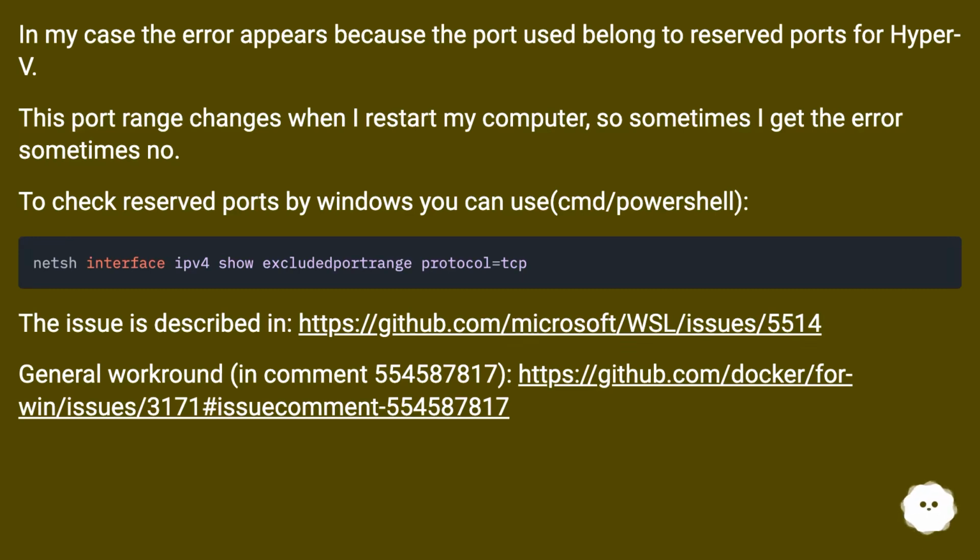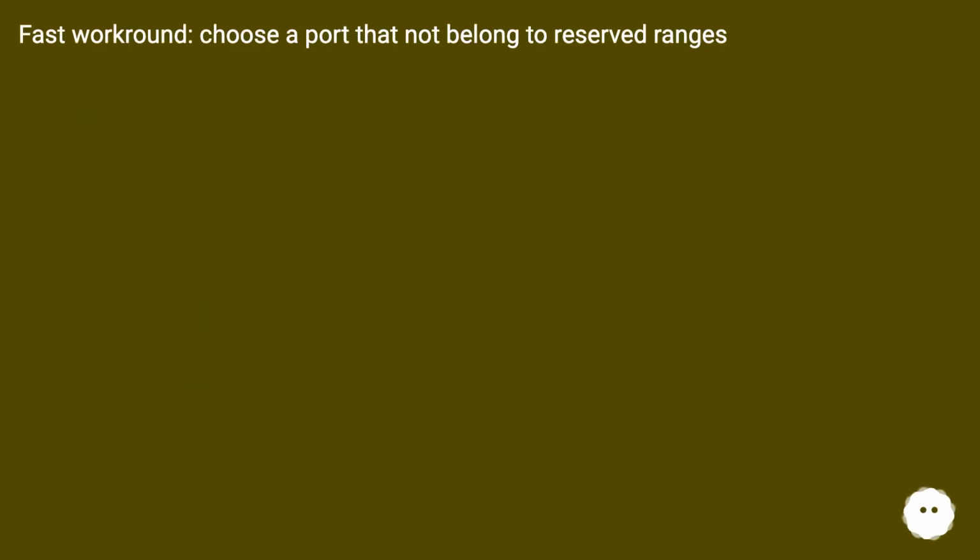The issue is described in this URL. General workaround, in comment 554587817, this URL. Fast workaround: choose a port that does not belong to the reserved ranges.